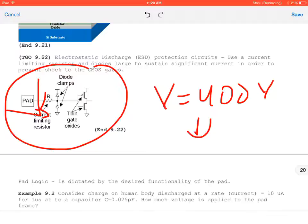So you have VDD and ground. Here you have the flow to VDD. Here you could have the negative flow to ground. So basically what you're doing is you're dissipating the energy, and then you have it flow to VDD and ground without having to worry about going to the circuitry. That's where the power frame that I was telling you about comes into play.